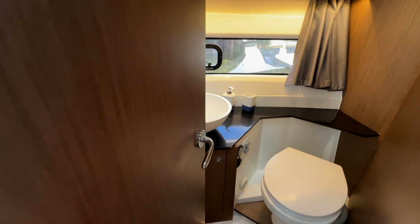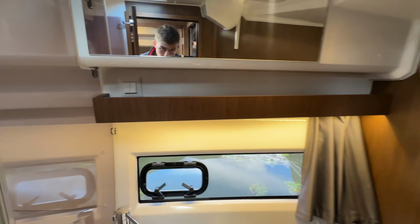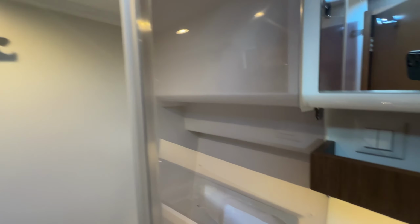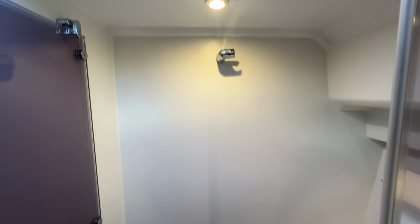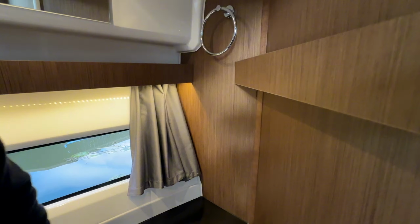One of the big pluses of this boat over the Merry Fisher 895, the smaller version in the range, is it actually has a separate shower compartment. So it's great if you're spending a week on board. Just gives that a little bit more usability. You've also got an electric toilet in there, which goes into a holding tank, and of course you've got your sink with hot and cold water.